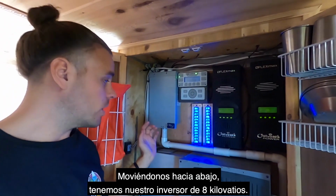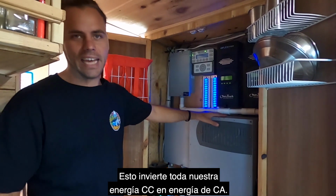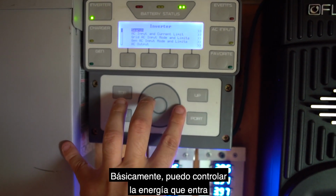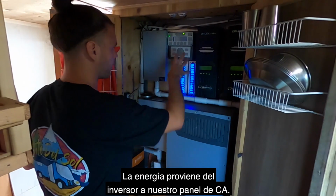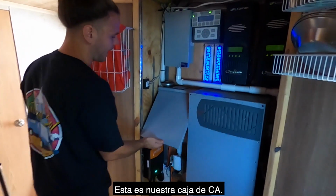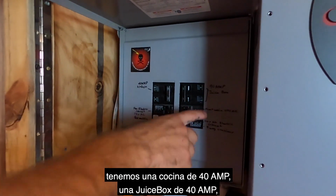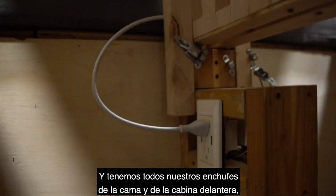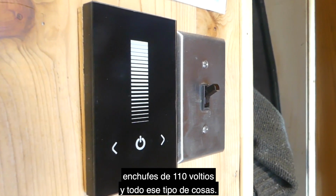So moving on to below this, we have our 8 kilowatt inverter. This inverts all of our DC energy to AC energy. Up here we have the battery monitoring system. This is our charge hub. Basically I can control energy coming in through the charge controllers to my inverter. Energy comes from the inverter through there to our AC panel. This is our AC combiner box, and basically we have all of our labeled systems here. We have a 40 amp kitchen, a 40 amp juice box, which is our electric vehicle charger, and we have all of our bed outlets and front cabinet 110 volt electrical outlets and all that sort of stuff.